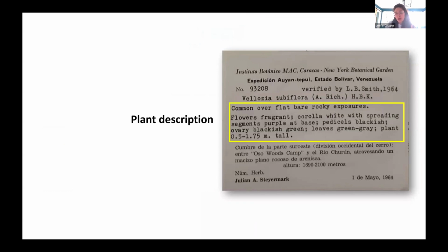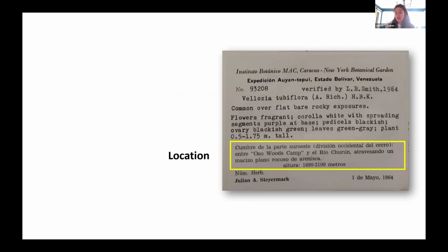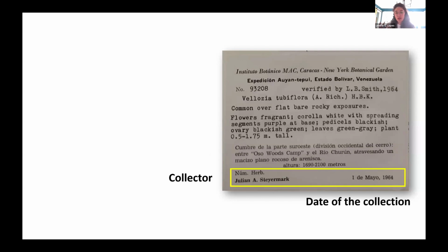Then a plant description, such as I mentioned, if the flower is fragrant, the color of the flower, and other important characteristics that may be lost during the drying and pressing process. And also the location is very important, because knowing the exact place where a plant occurs is also part of the scientific knowledge, because usually the plants are constrained to certain ecological and geographical ranges. And then this precise annotation of the place where the plants occur is also important for multiple analyses.